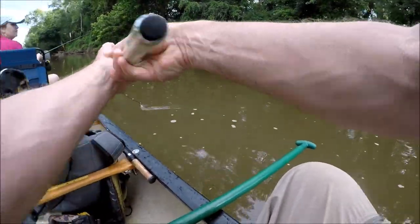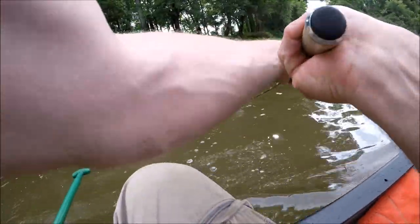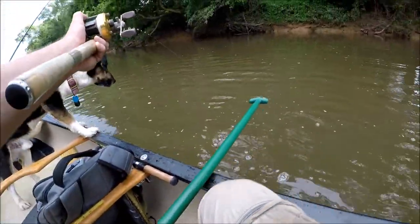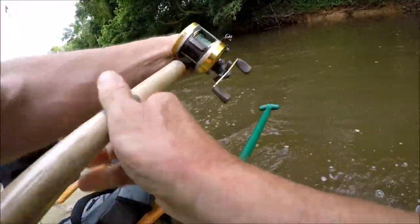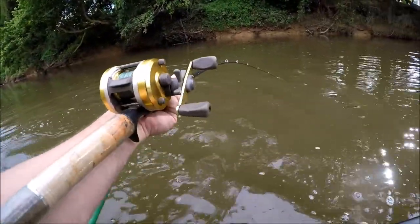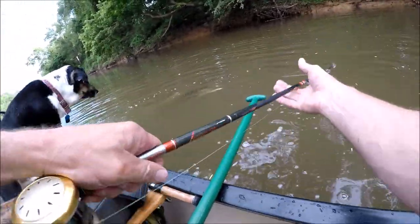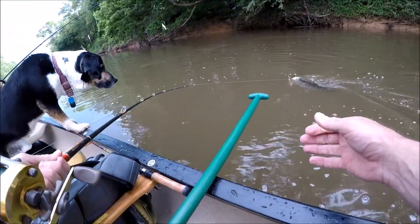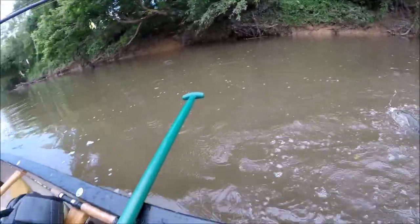Fish on right there. Oh, big fish. Big fish, Pete. Don't jump. He jumped again. Let me tire him out. Don't come off. Oh, big river bass.